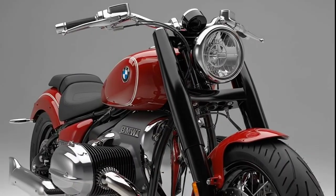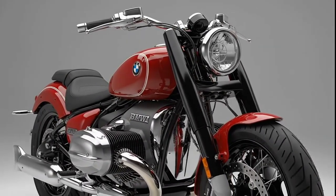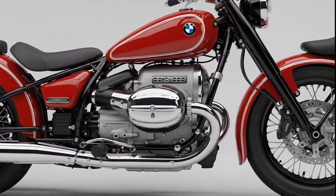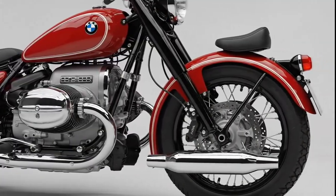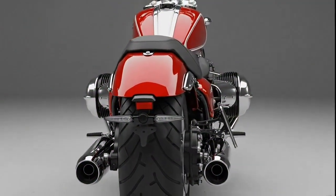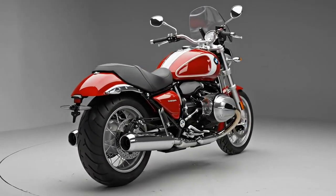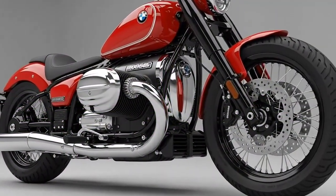Three riding modes, Rock, Roll, and Rain, allow riders to tune the bike's personality. Rock mode unleashes its full attitude, delivering maximum throttle response and a raw exhaust note that sounds like a deep mechanical growl echoing through your chest. Roll softens things just enough for long-distance cruising, and Rain dials back the aggression for safer traction on wet surfaces.